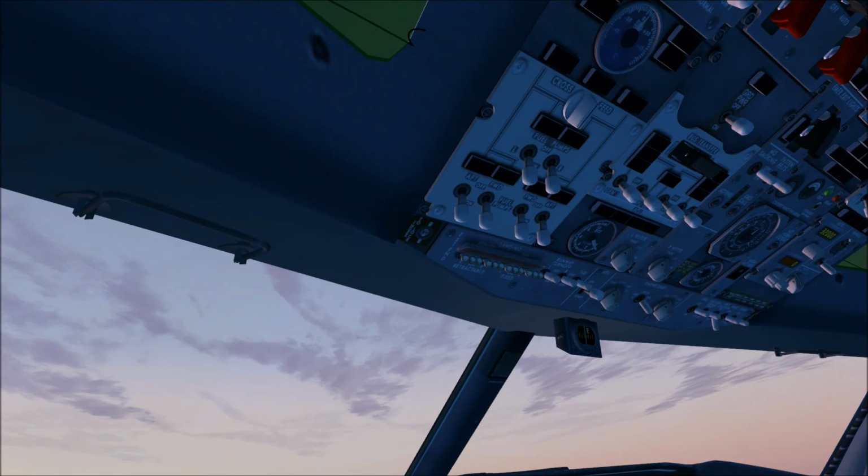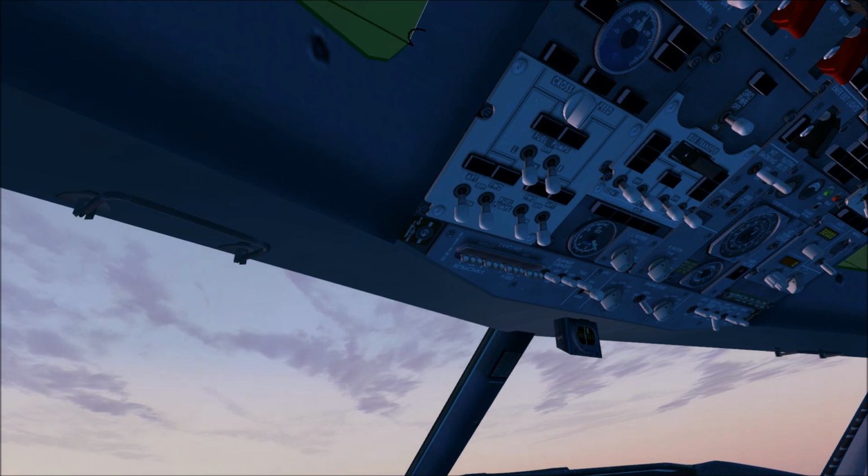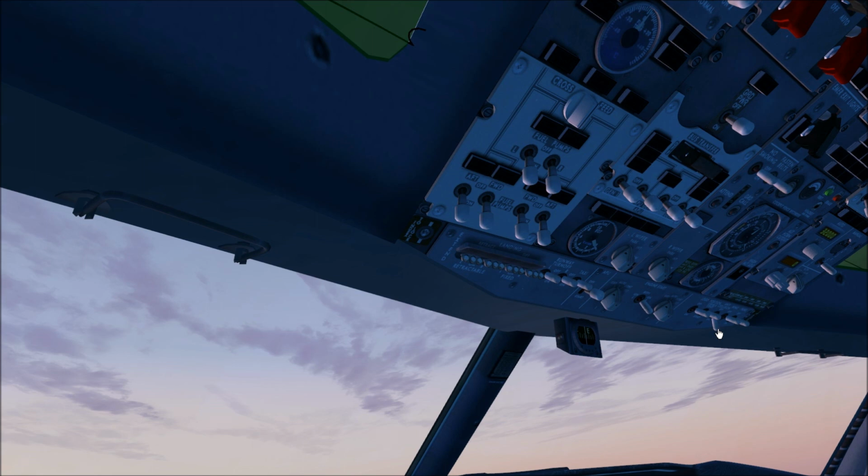The switches, I think, could have had a little more time done on them. They're kind of fakey looking. They don't give off that realistic, photorealistic FS look. They're just kind of round. They don't really look like switches, so they don't look very authentic. Anyways, I would go ahead and give the interior 3 out of 5 wings.